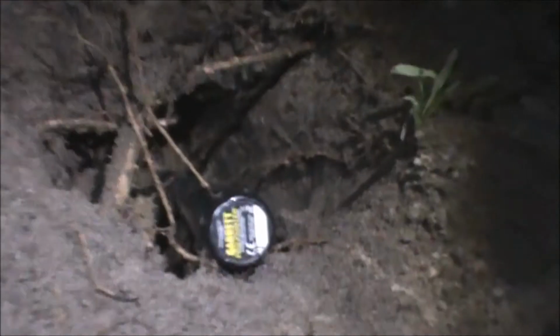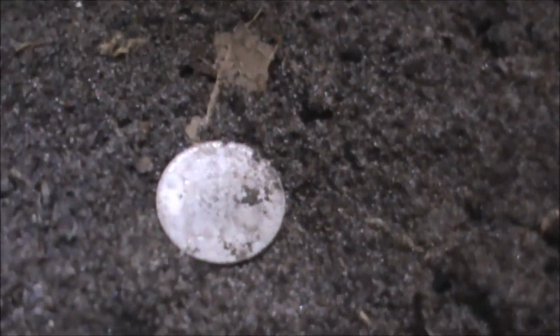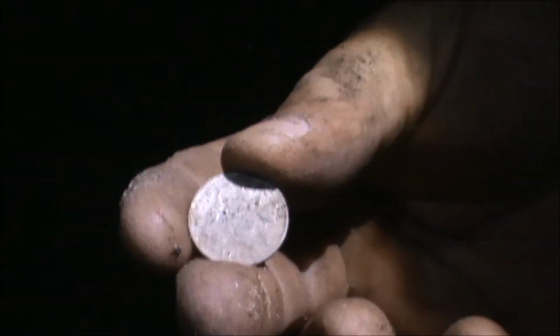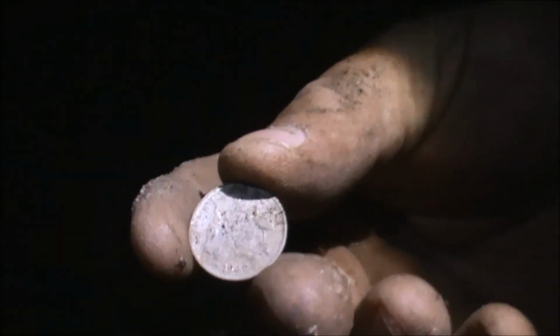Alright, so Nathan's got himself a sixpence out of a somewhat cavernous hole. There you go, you get an indication of the depth. I'll try and get in on that, but don't like our chances under the nightlight. What date has she got, Nate? 1942. So that's the second of the war era to come out of here. I got that 44 threepence before, and Nathan's just got a 42 sixpence. Excellent. Alright, going well.